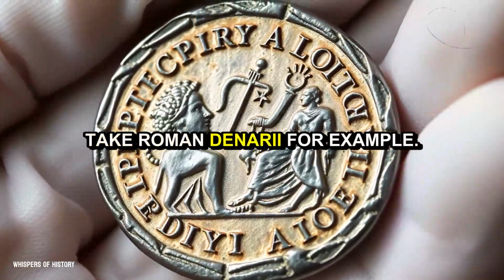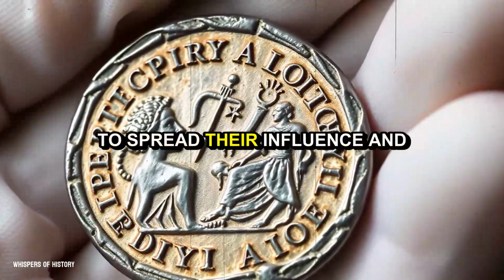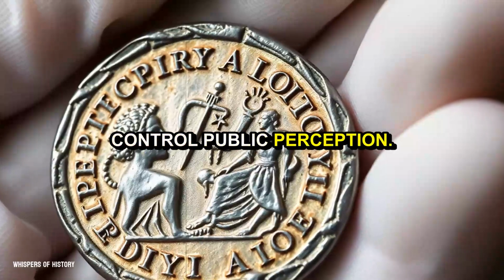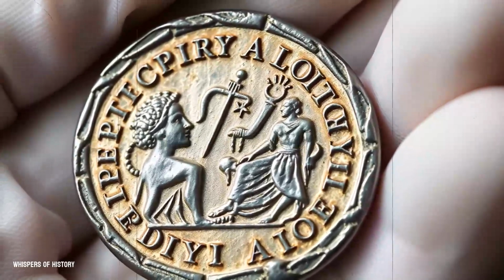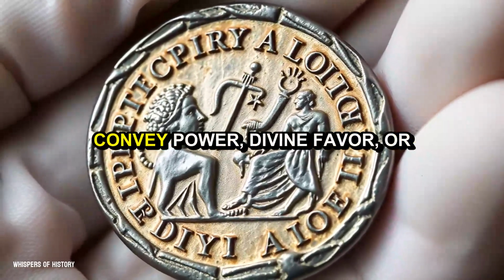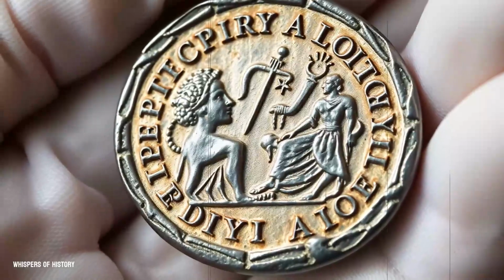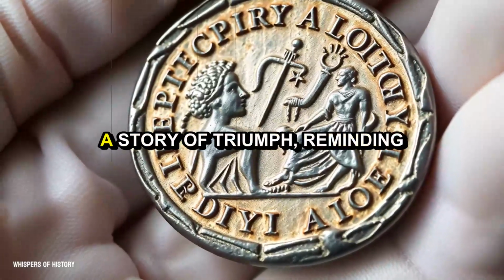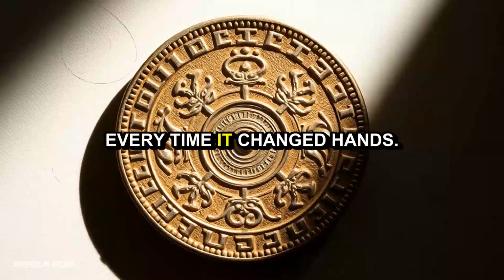Take Roman denarii, for example. Emperors often used these coins to spread their influence and control public perception. The images and inscriptions stamped onto them weren't random. They were carefully chosen to convey power, divine favor, or military victories. A single coin could tell a story of triumph, reminding people of the emperor's greatness every time it changed hands.